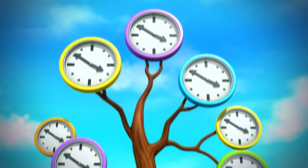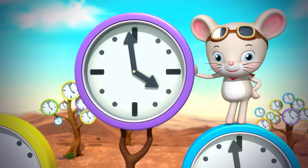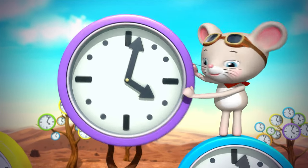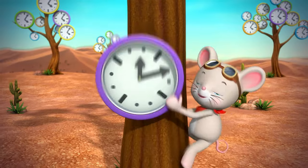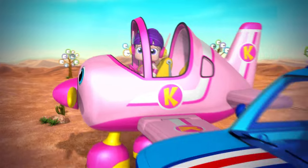Hickory dickory dock. The mouse ran up the clock. The clock struck four. The mouse ran down. Hickory dickory dock.